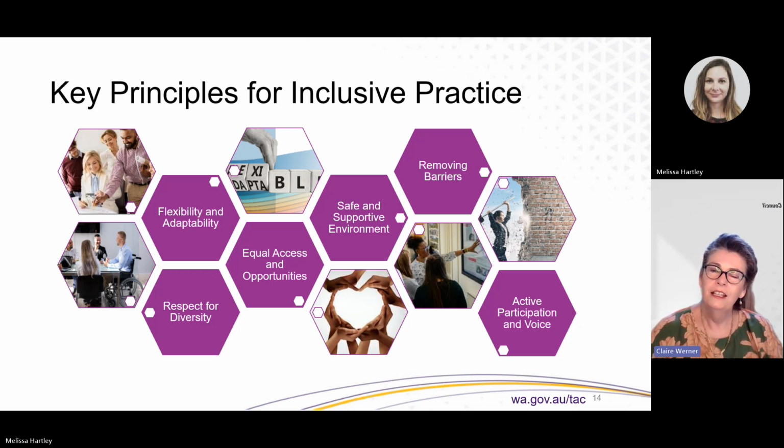So the first key principle is respect for diversity. And this involves you recognising and valuing the different identities, abilities, and experiences of your learner group. The second principle is equal access and opportunities. So this is about ensuring that everyone has the resources, support and adjustments needed to participate effectively.